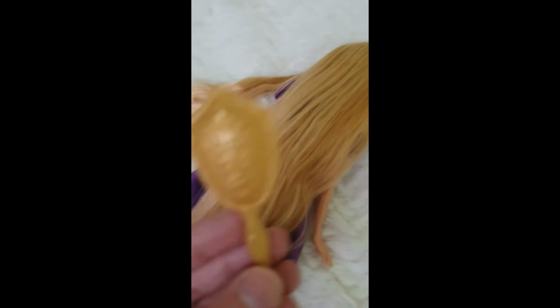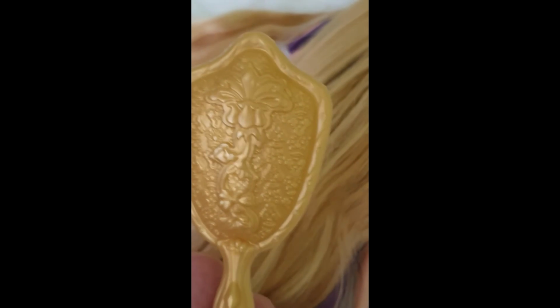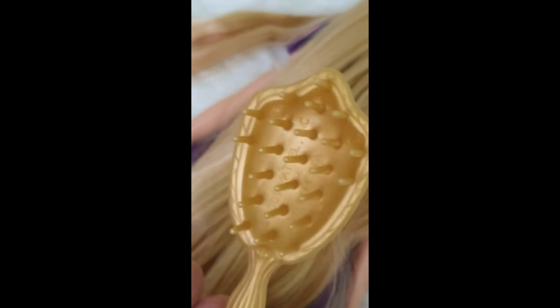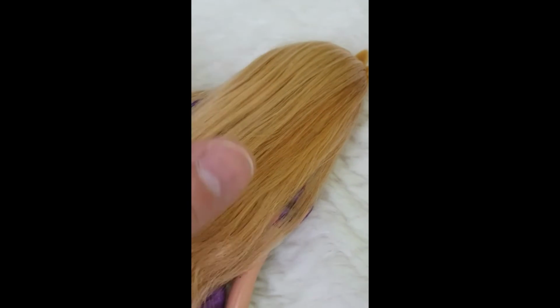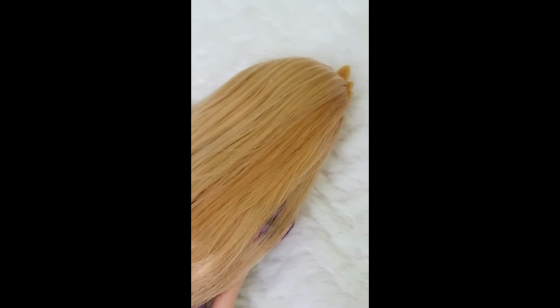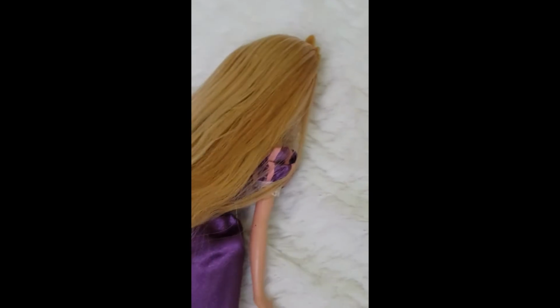Oh, she also came with this comb, which is pretty cool. It has a really nice design with the enchanted flower and these spikes. I've run it through her hair a little bit, because it was in a weird position, and it came with the elastics that were actually stuck to the hair after all these 12 years. So there's not a crazy amount of hair, but I think it's a very realistic amount. And it's just super soft and really nice.